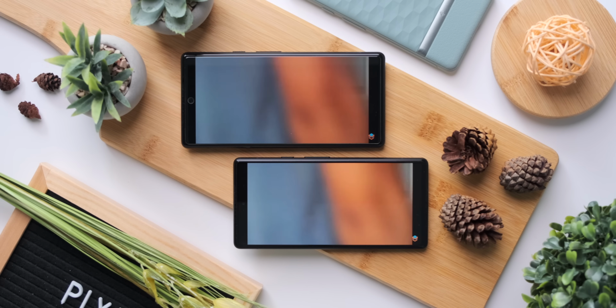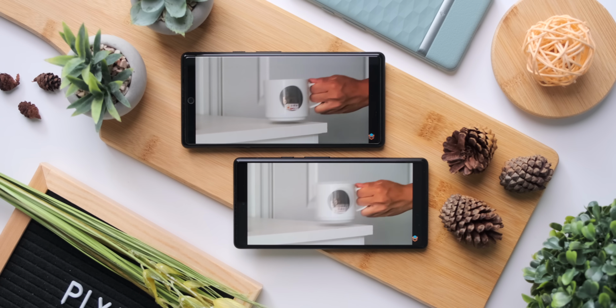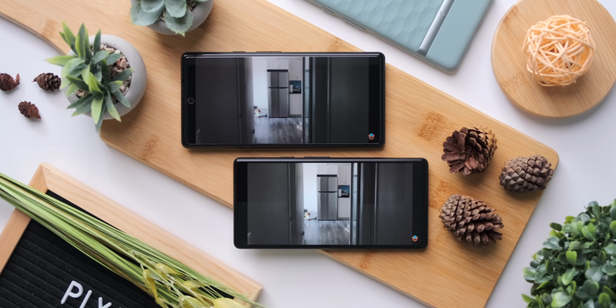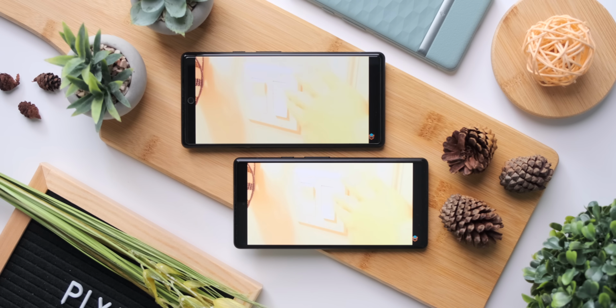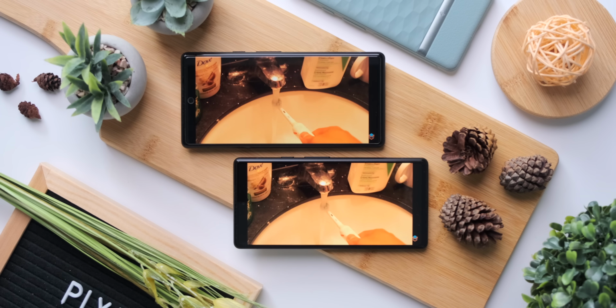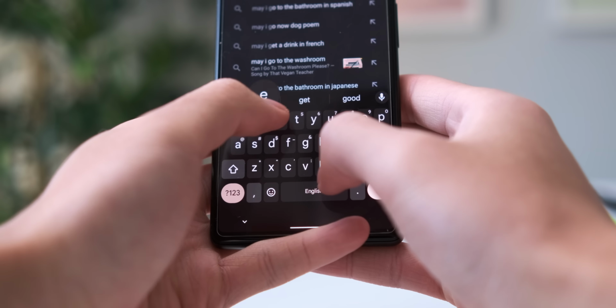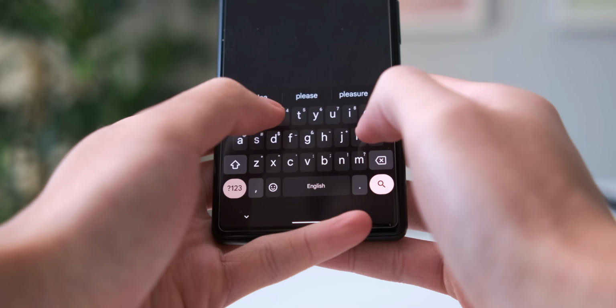minute differences between them. For the stereo speakers, they both actually get pretty much equally loud in volume, and the good thing is the earpiece volume is equal to the bottom firing speaker, which makes sure that the stereo effect is balanced. But due to the Pixel 6 being slightly bigger physically, the speaker does have a slightly fuller tone to them. As for haptics, they're both among the best you'll find on any phone, but because the Pixel 6a is smaller and maybe a little more dense, the haptics feel even sharper and more precise than the Pixel 6, which is actually a good thing.